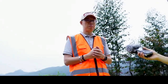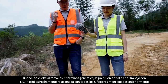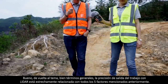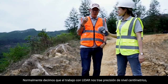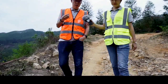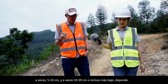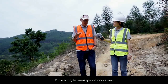Okay. Well, back to the topic. Basically speaking, the output accuracy of LiDAR survey is closely related to all the 5 factors mentioned before. And normally we say LiDAR survey brings us centimeter level accuracy. Sometimes 5 to 10, and sometimes 10 to 20, or even lower, depends. So we have to see case to case.